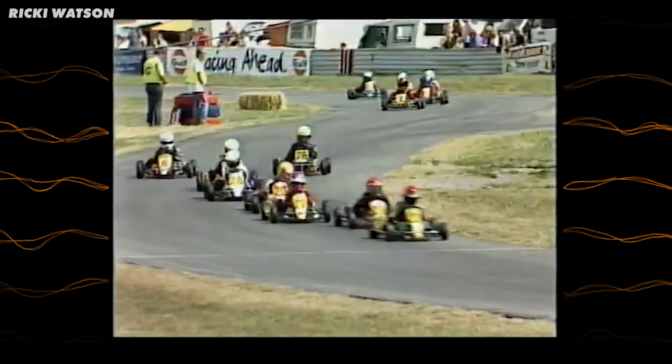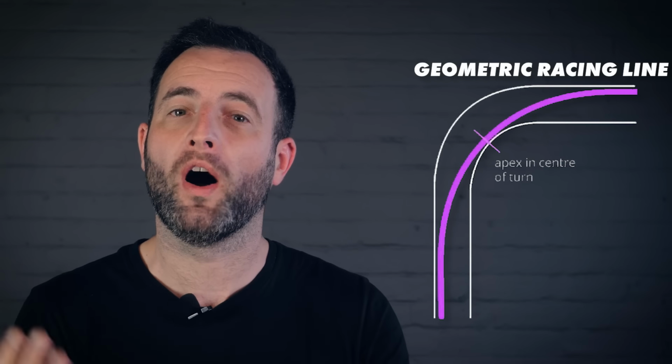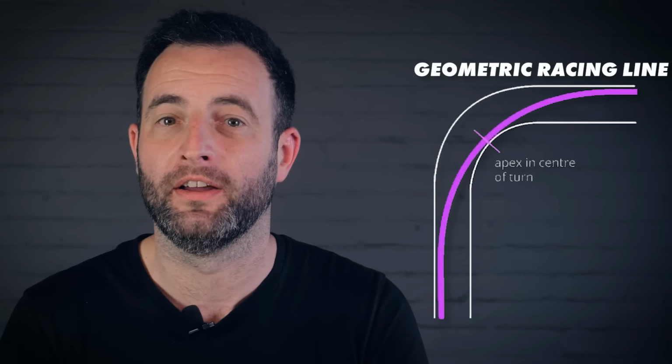Jenson was super smooth on the steering wheel, but that only works with the right racing line, one that is extremely common in karting. Taking the geometric racing line is the widest arc that you can take through a corner, one that is as close to a constant radius as it can be. In karting, this works really well, as it allows you to keep the minimum corner speed really high. And this is a benefit, of course, because karts often don't have very much power.